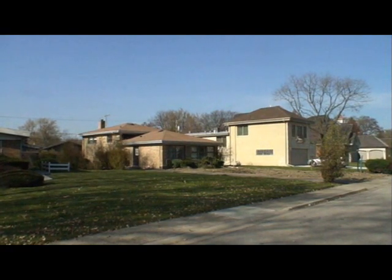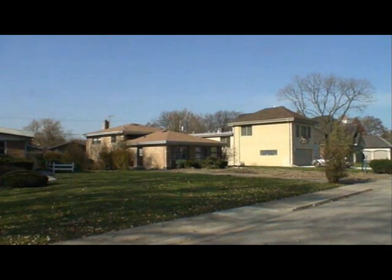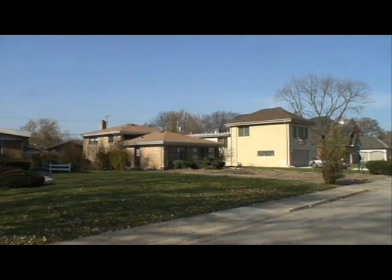So with all the hue and cry that's taken place over the teardown phenomenon, you really have to ask yourself whether anything is being lost to our so-called architectural heritage when a home like the one in the left foreground is replaced by one in the rear background.